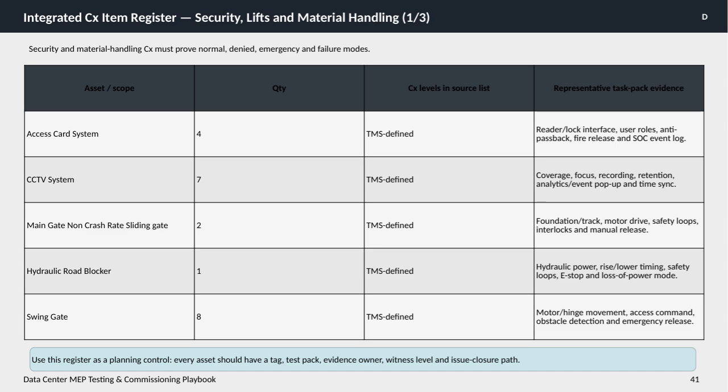The CCTV system needs to be checked for coverage, camera focus, recording quality, retention policies, analytics including event pop-ups, and time synchronization. Mechanical elements like the main gate sliding gate and hydraulic road blocker require checks on physical components such as foundations, motor drives, safety loops, interlocks, and emergency stop functions. Each asset's commissioning involves representative task pack evidence that must be documented and reviewed.